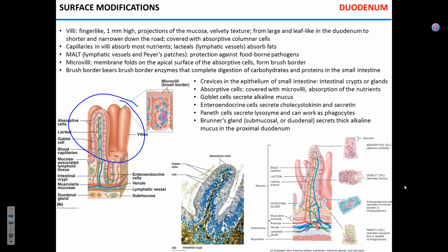And they are macrostructures, okay, projections of the mucosal layer. So if you would look here, you'll see that white stuff here is a submucosa. Sorry, the pen is kind of off center. So that white stuff is lamina propria. That's part of mucosal layer, that areolar connective tissue. Okay. Now, if you look at the villi, either on this picture or here, you will see that each villus, villi is plural, villus is singular, each villus is covered with a layer of simple columnar epithelium. Okay? Does that make sense?